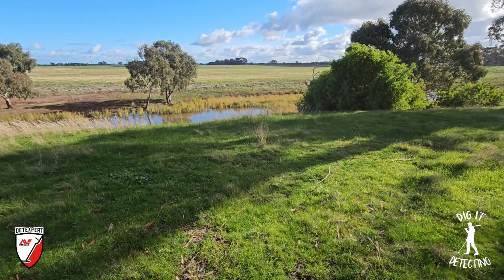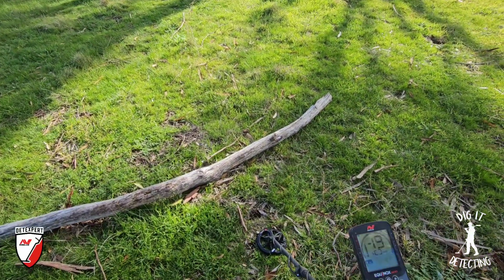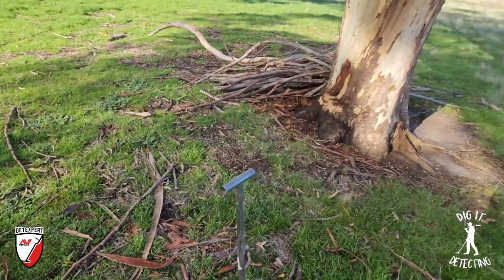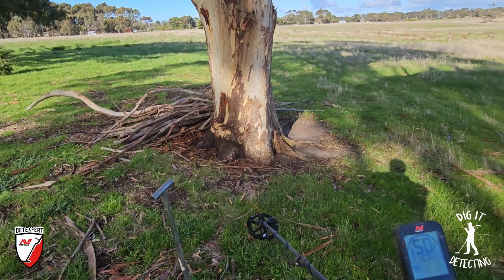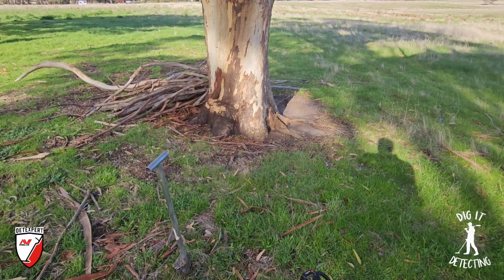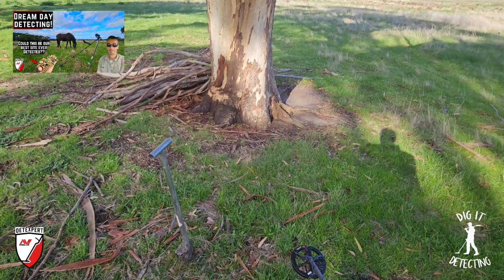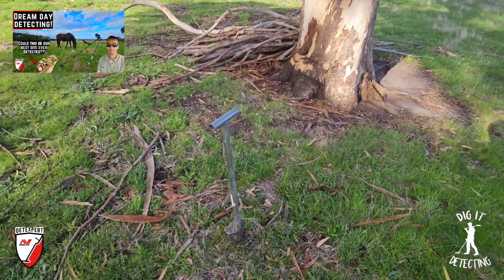Right, so we've made it back up onto some flat level ground now. I'm sick of being a mountain goat down on the side of the hill there. And some will remember, I'll just spin you around there. Some will remember this wonderful old gum tree. And I think we found about 24, 25 pennies from memory just around this gum tree. It was phenomenal. If you've not seen the video, I'll throw it up top left corner. And as I said, the pennies were coming out, about 2 dozen just around this tree.